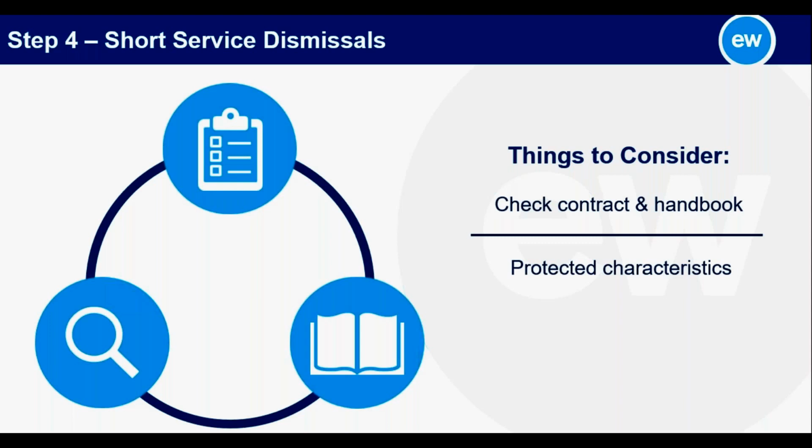So, what are protected characteristics? Well, there's a whole list of these, and these include race, sex, disability, age, pregnancy, maternity, sexual orientation, gender reassignment, religion or belief, and finally, marriage and civil partnership. So, not the short list.